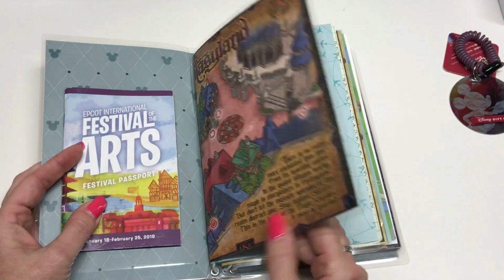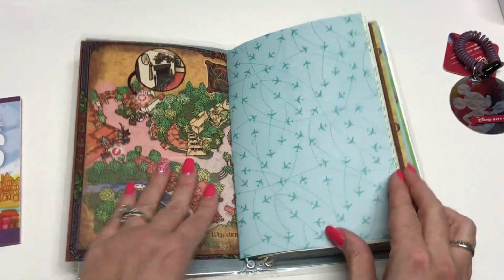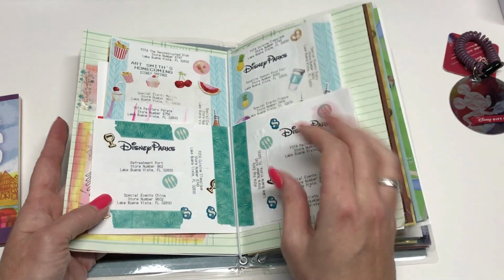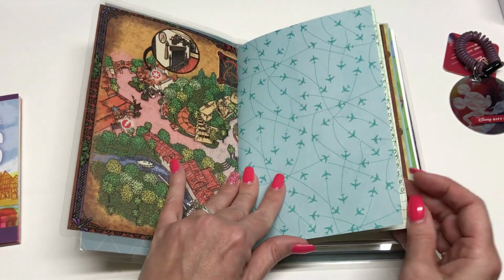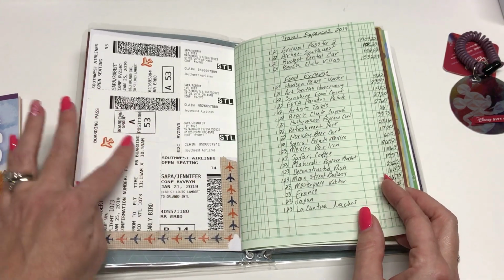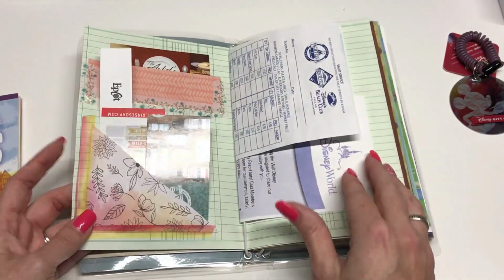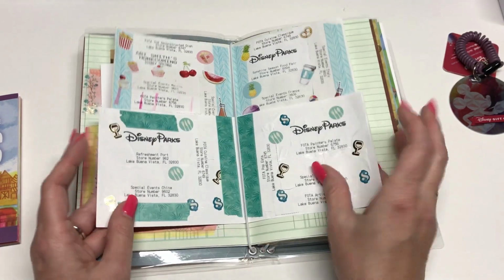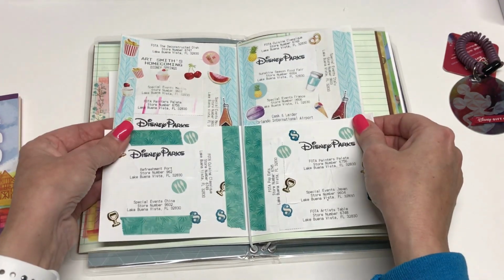And then I took one of the maps from the Sorcerers of the Magic Kingdom and laminated it. What holds everything together is these elastic bands, so it's very easy to remove stuff and add stuff. I really like it. And then I did my normal taping down, gluing down all my little travel souvenirs like the boarding pass, etc. Here's all my expenses. Here's some business cards, some more papers. I like to take the receipts and cut off the name of where we ate and decoupage that in.